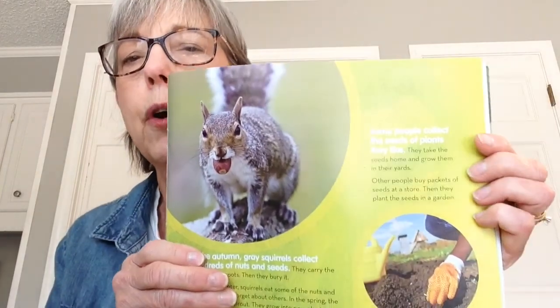Some people collect the seeds of plants they like, and they take them home and they grow them in their yards. Other people buy packets of seeds at the store, and they plant them in the garden. We talked about that today, how I like to plant seeds, and I asked you to try to find some seeds maybe at your house that you could plant and watch and see if it grows. That would be kind of fun.